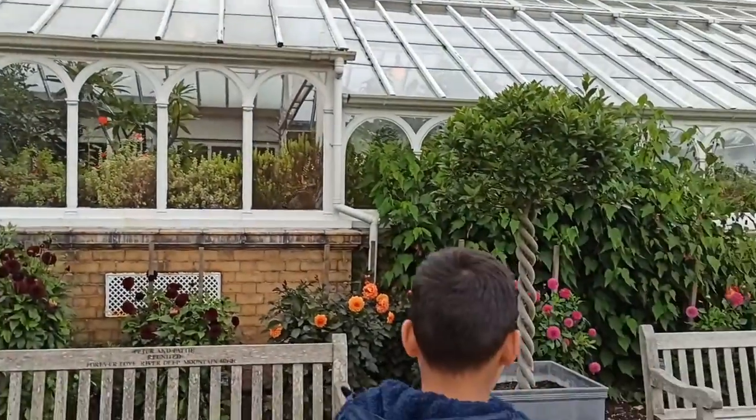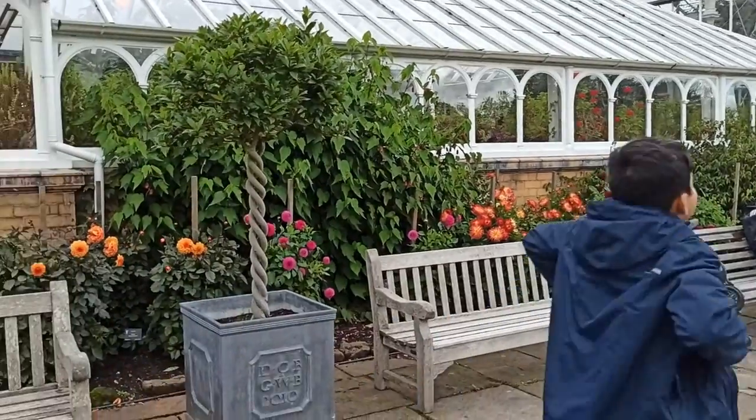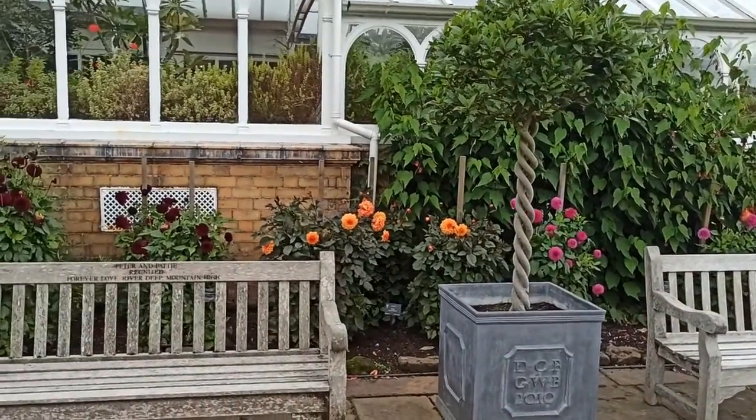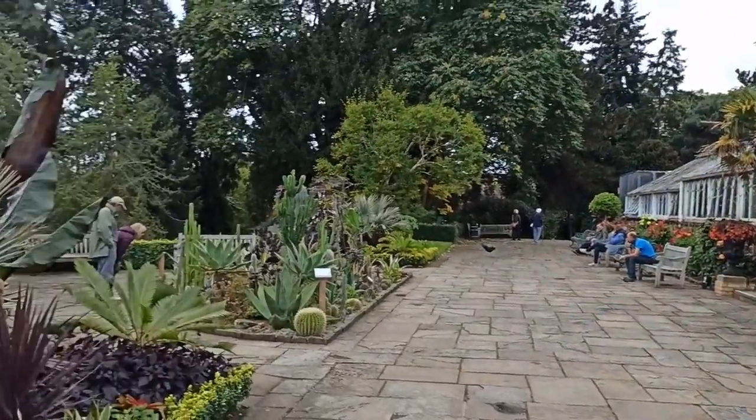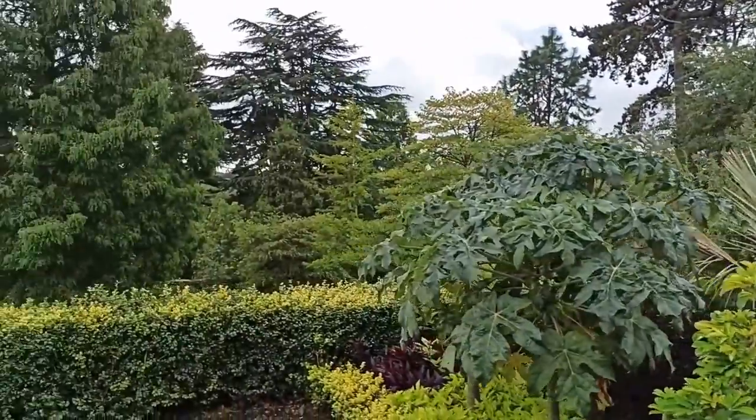Well, this must be all leaf plants. I mean, inside it doesn't look like they're doing much maintenance. Really, they need to spend some money. I would have thought they're getting plenty of money.